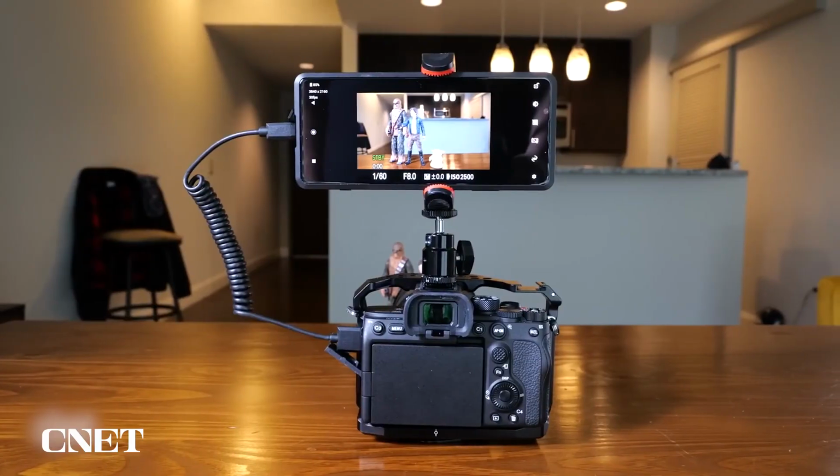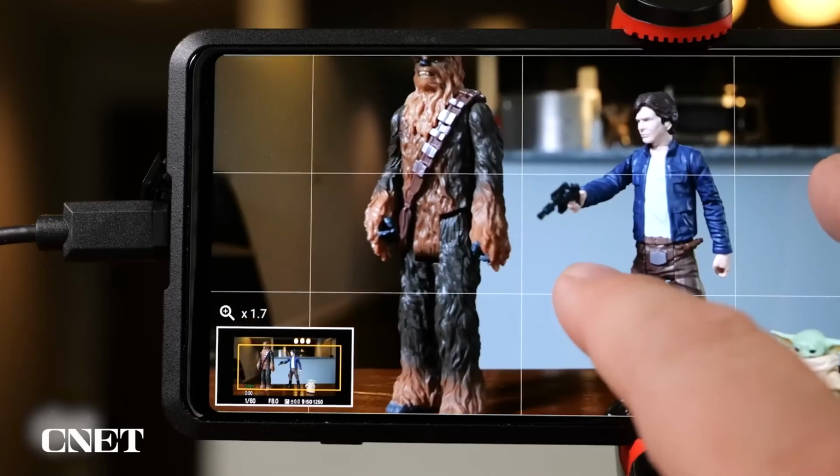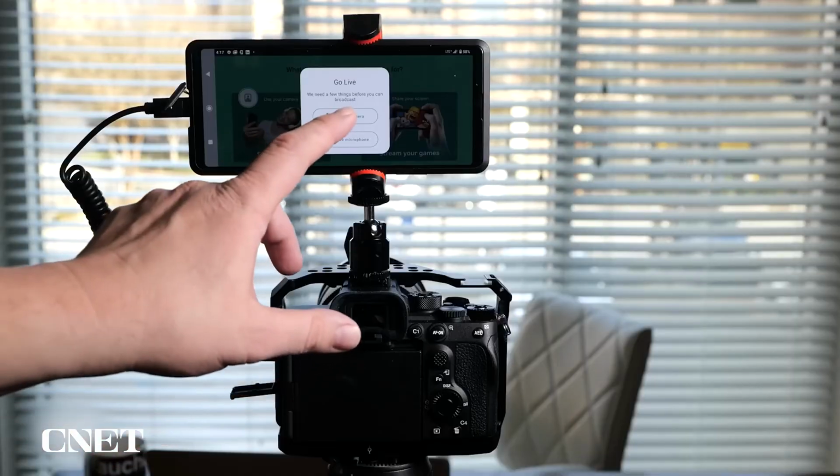Unlike most phones, it has an HDMI connection so that it can serve as a field monitor for your professional camera. It's a compelling device for creatives that want a phone that can double as a camera companion, but you'll have to be willing to spend much more than you would on the average phone.